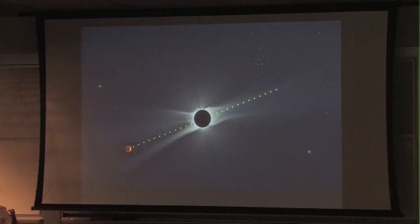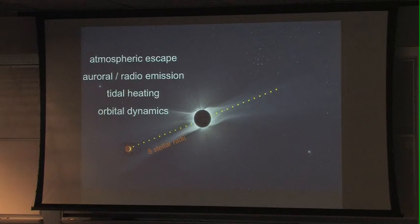And to give you a real sense of what a hot Jupiter really is, or at least where it really lies, here is an actual image of the solar corona taken during the eclipse. And I've put a fictitious hot Jupiter in there drawn to scale, both in radius and distance. Okay? So this planet is not just close to its star, it's really close to its star. It's actually sweeping through the stellar corona. And you can imagine that at such distances, some really interesting things are going to be happening to the planet. Atmospheric escape, auroral and radio emission, tidal heating, orbital dynamics, all these things. And you'll be hearing about some of these from Joe in a few minutes.